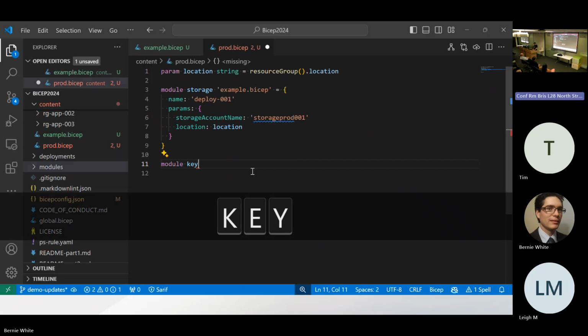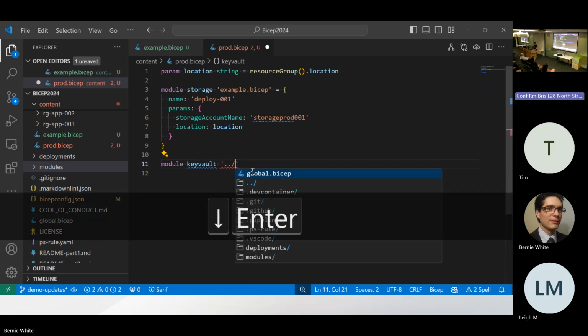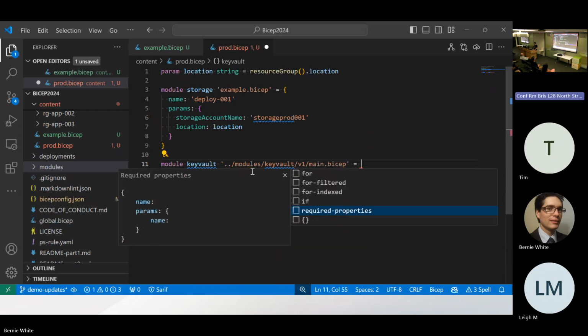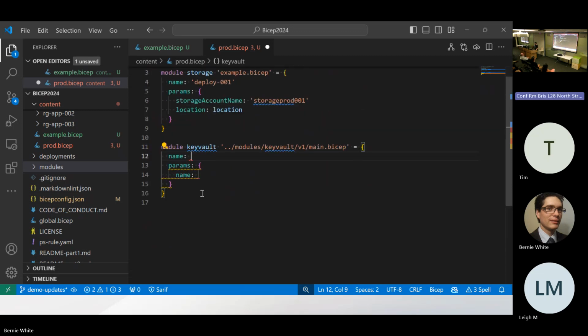So we can go ahead and add in a key vault as well. And then we can find that on the path by going back a few directories, find it. And again, you can see it populates out, and then required properties, away we go. So very easily, I can pull together multiple reusable deployments until I get my app, right?